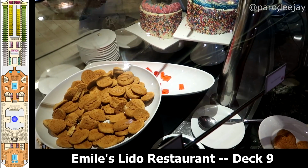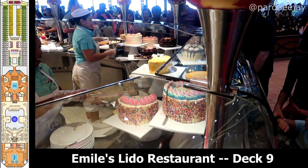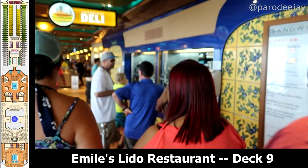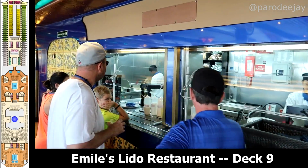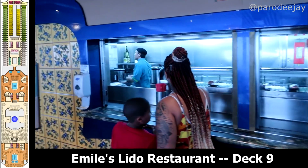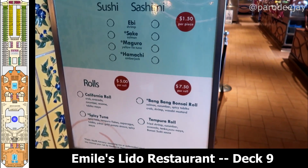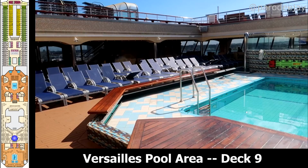They also have the ice cream machine in here too, but I didn't focus on that. Speaking of dessert, there's our favorite one, that confetti cheesecake. They do have the good desserts. And we didn't really spend a lot of time at the deli, we just kind of wandered by that. And then here is Sushi at Sea opposite the deli, which is a pay sushi option. We did not try that either.